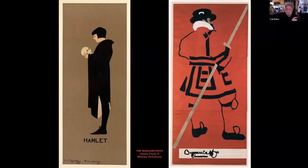This poster on the left was their first together, and at least one of them lived above a pub that was frequented by actors. So the star of this version of Hamlet they're advertising here knew them from the pub. They were drinking pals, and asked them to design this poster. And this poster was originally done with cut paper. The black is cut paper, and the beige and skin color were done with stencils on butcher paper.